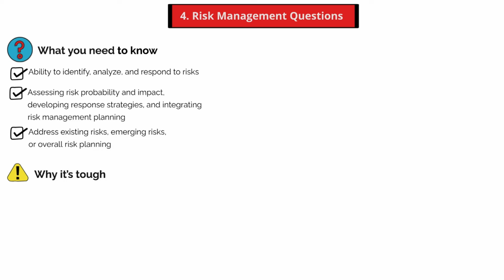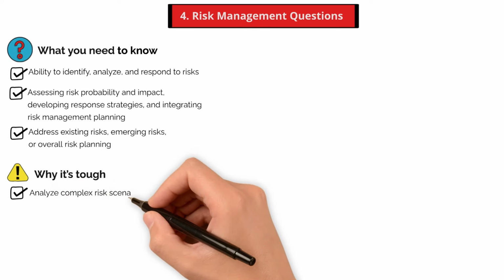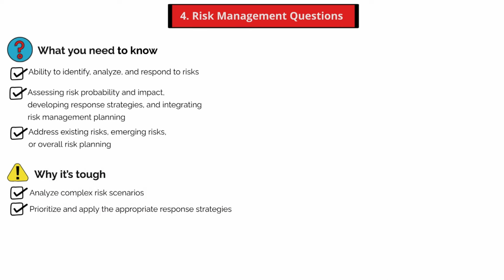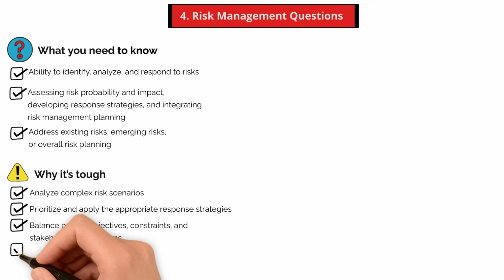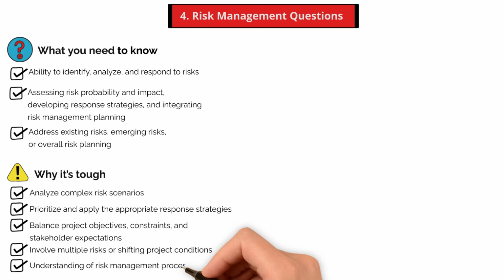Why it's tough? These questions are challenging because they require you to analyze complex risk scenarios, prioritize effectively, and apply the appropriate response strategies. You must think proactively, balancing the project's objectives, constraints, and stakeholder expectations. Scenarios often involve multiple risks or shifting project conditions, requiring strategic thinking and a deep understanding of PMI's risk management processes.